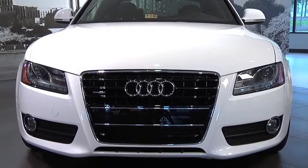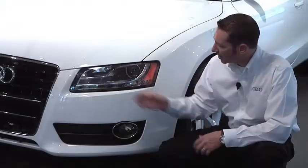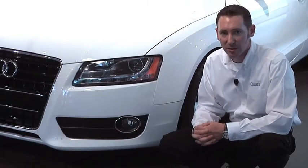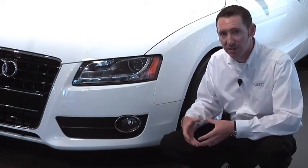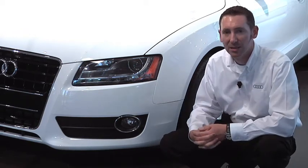Needless to say, we have the big, bold Audi grille on front. We have the LEDs, and on this car they're extremely prominent. And we also have the lower radiator ducts as well. In addition, this car also has a much more aggressive front fascia. The grille sits lower to the ground, so it gives the car a more mean look.